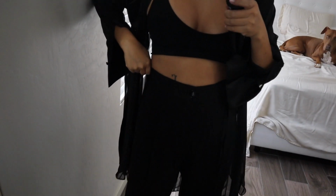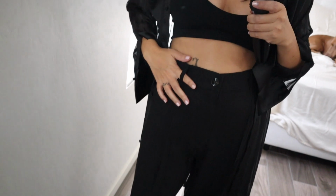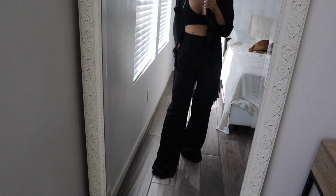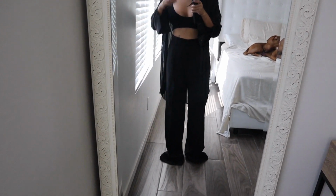Okay, first let's talk about the pants. So these are like the dress pants. They are high-waisted and it comes with a button. It's easy to button and it comes with belt loops. I love these. This was exactly what I was looking for. Just like that baggy type of look. I love that. The wide leg. It is obviously very long, so I am going to have it taken in.